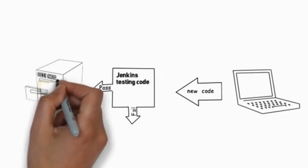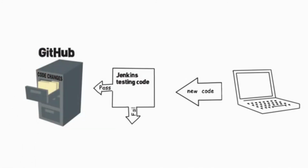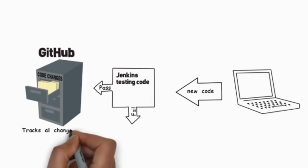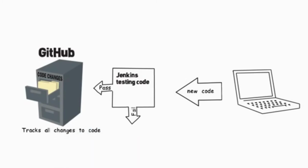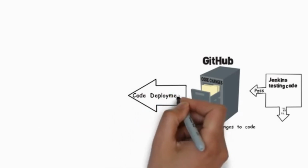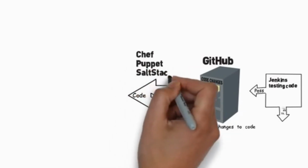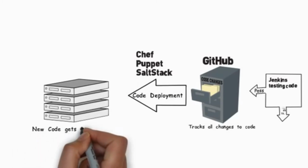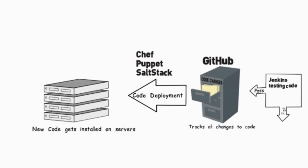They will need a tool for source control, such as GitHub. This will allow them to manage, track, and document all the changes to their application code and their configuration management code. They will need tools for configuration management, such as Chef, Puppet, and SaltStack. These tools will allow them to deploy applications in an automated fashion, maybe across hundreds or thousands of servers in different locations.